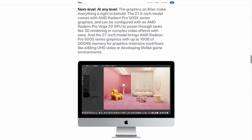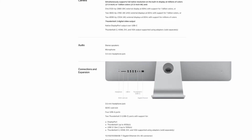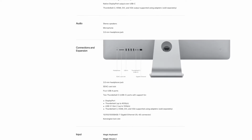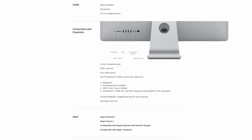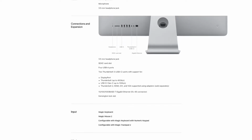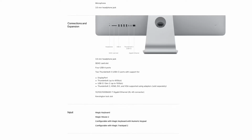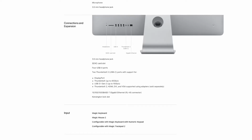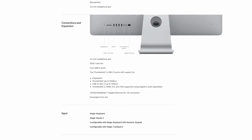Some of the connectivity that you get with this desktop computer are a headphone jack, a memory card slot, 4 USB-A connections, 2 Thunderbolt 3 USB-C connections, and Gigabit Ethernet. Now, those 2 Thunderbolt 3 USB-C ports do have support for DisplayPort, Thunderbolt, USB-C 3.1 Generation 2, and support for Thunderbolt 2 as well. Now, that entire package here on the 21.5-inch iMac is available for $1299.